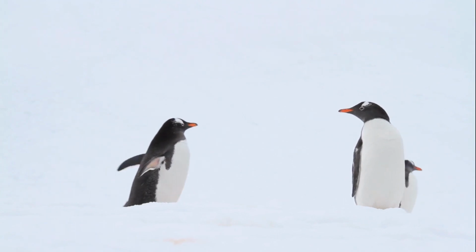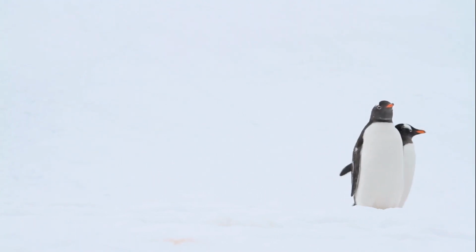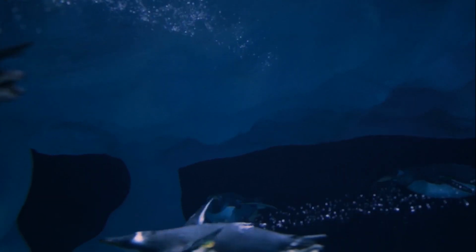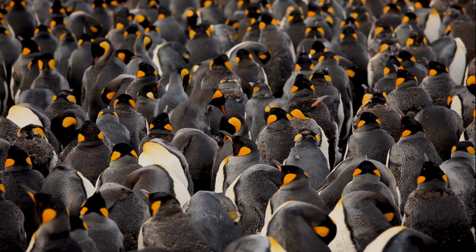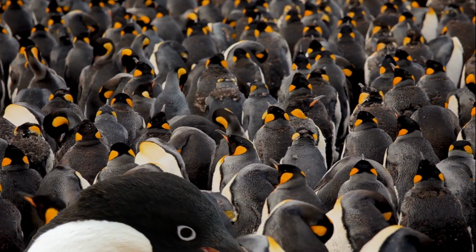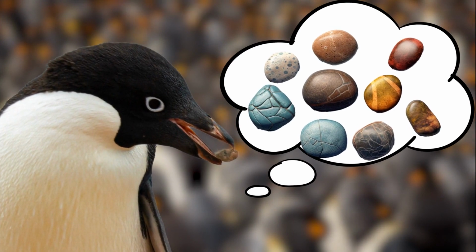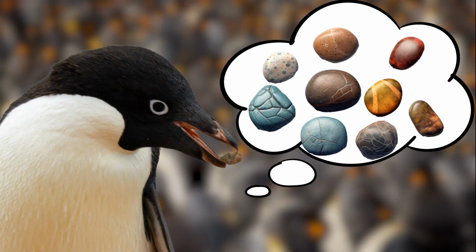But don't let their cute and cuddly appearance fool you. Penguins are the ultimate swimmers, with streamlined bodies that would make Olympic medal winners jealous. They come ashore to breed and chill, but their real talent is stealing pebbles from each other and forming mathematically precise huddles to stay warm.